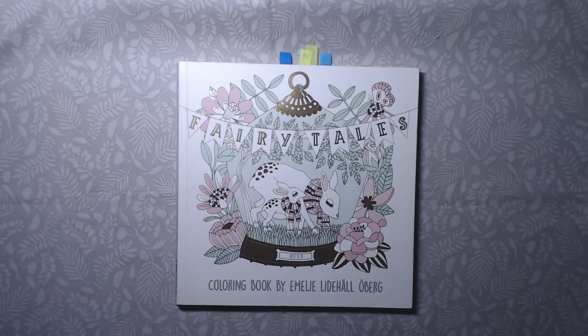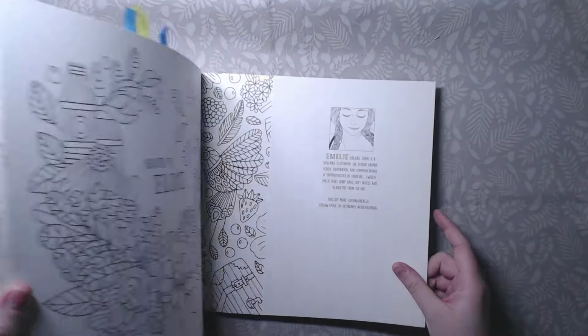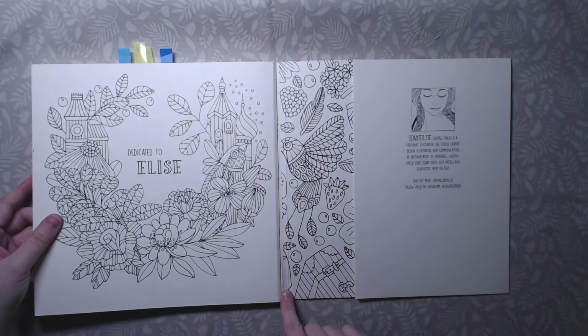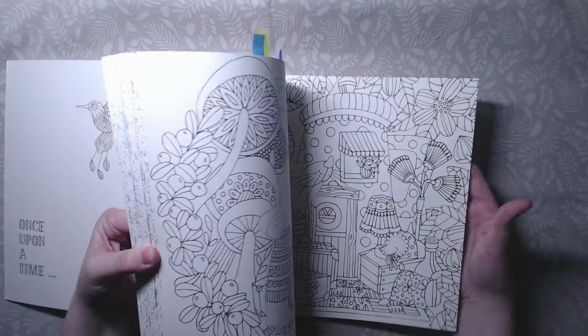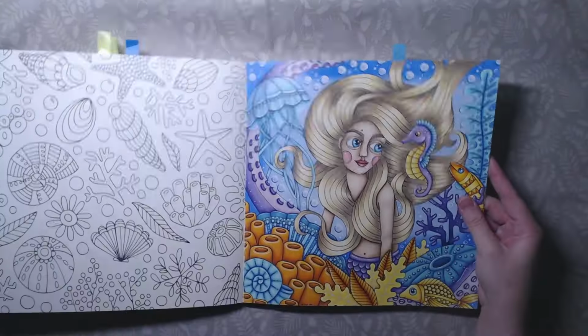First, I want to show you Emilia Lidahl Öberg. And this is Fairy Tales. And I haven't colored in many years. I think it's cracked open here. I haven't colored in many years in this book. But I absolutely love it. One of my favorite artists.